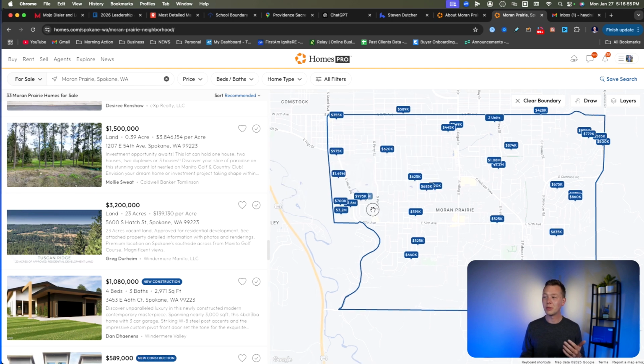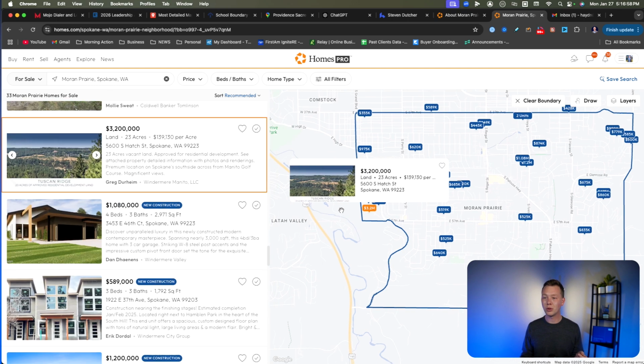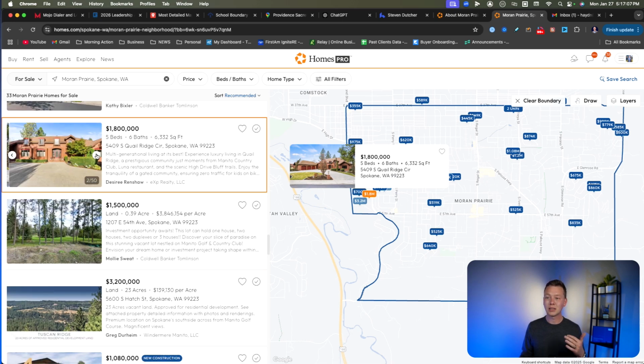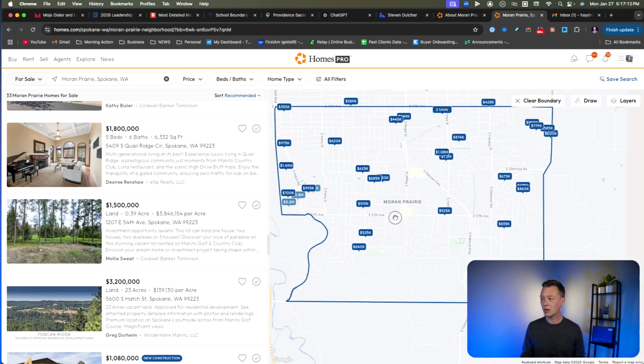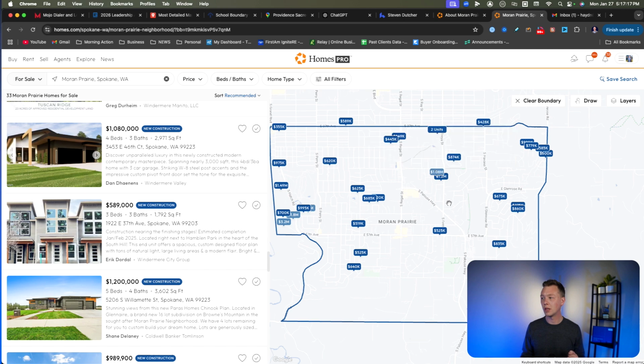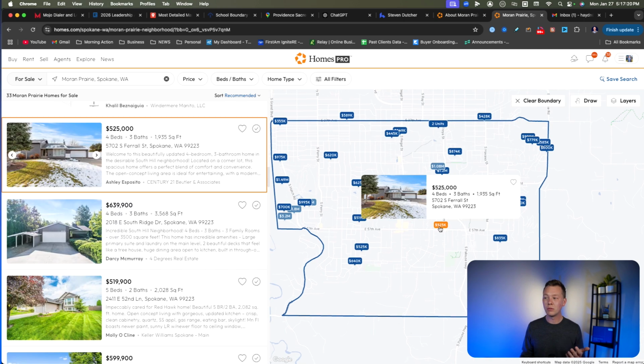So obviously there are some pockets in here that are super valuable. There's a $3.2 million piece of land, 23 acres. That's probably development land. But then another home is listed in this gated community here in Quail Ridge for 1.8 million. So there's quite a range. And then over here, there's some new construction at just over $1 million as well. But you can get into the neighborhood for around 500,000 if you're looking for just a 4-bed, 3-bath house. So great mix. I would say the lower end of this neighborhood is the high 400s into the low 500s.